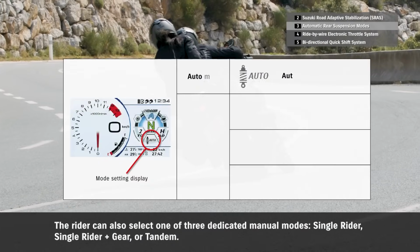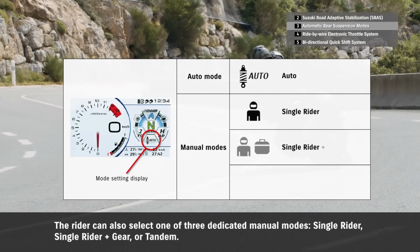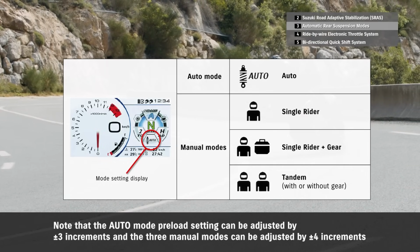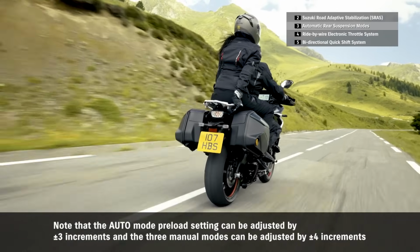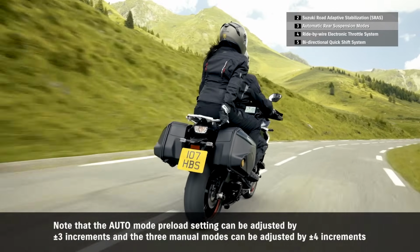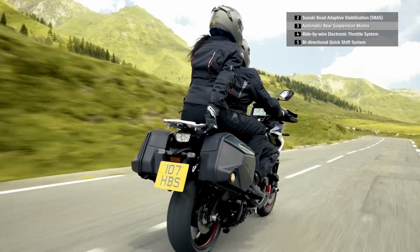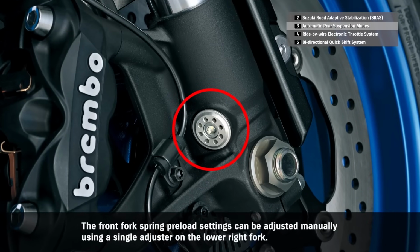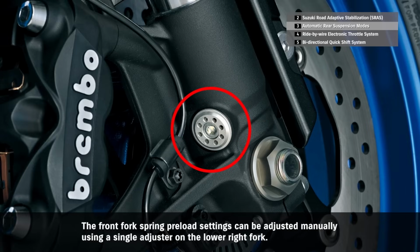The rider can also select one of 3 dedicated manual modes: single rider, plus gear, or tandem. Note that the Auto mode preload setting can be adjusted by ±3 increments, and the 3 manual modes can be adjusted by ±4 increments to match the rider's needs more finely. The front fork spring preload settings can be adjusted manually using a single adjuster on the lower right fork.